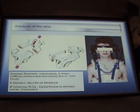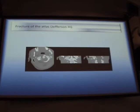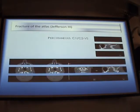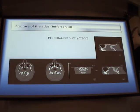But I did one operatively, this one, with a Jefferson fracture, and it dislocated. An unstable fracture in a young man, 18 years old, I didn't want to give him a halo for 12 weeks. Therefore, I tried to do a C1, C2 fixation, and I achieved it. It's not the convention, it's not the rule to do so. But in this patient, I wanted to have him with a collar only, not with a halo fixator.